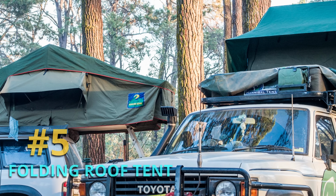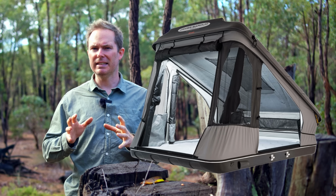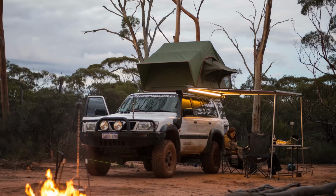Now, in 2012, the rooftop tent market was very different. You had the folding style ones, they ranged from about $800 to $3,000 for a really good one. If you wanted hard shell, you were pretty much limited to James Baroud or Autohome Maggiolina, and they were fiberglass shell pop top ones, and those would cost you anywhere from $4,500 to $7,000 Australian dollars. So I spent $2,200 on a good one, and I hated just about every second of it.